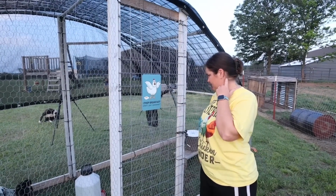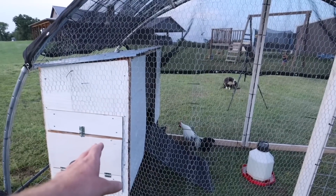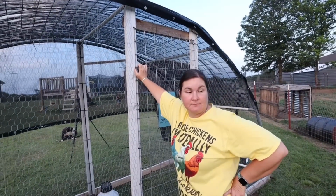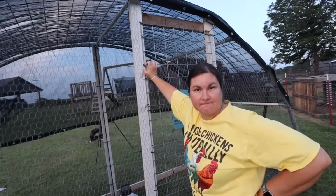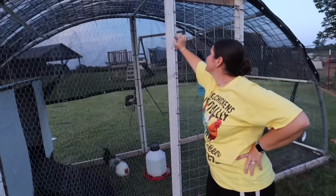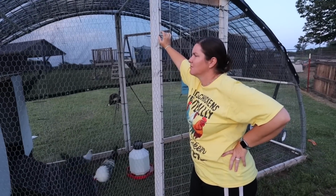So we've had people that were concerned about this in the wind, and it has withstood a lot of wind this year. So I think it's safe to say that it's going to be all right. Hopefully this tarp doesn't do it in, but I don't think it will because the air should flow through it.